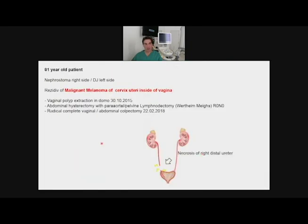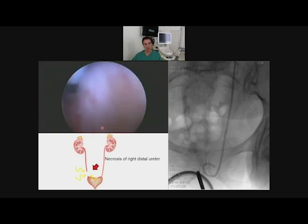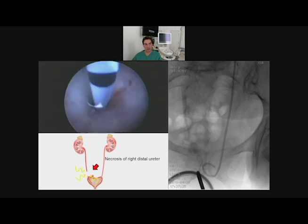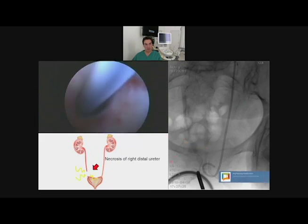Malignant melanoma. That patient was 68 years old. They made a total vaginal radical colpectomy, and what they did is that they totally damaged the distal ureter. We go now inside with the URS, inside of the ureter, 4.5 centimeters from the ostium, the ureter is cut, and you see it now there at the end, it is cut totally, also in the picture on that side, you see it here.